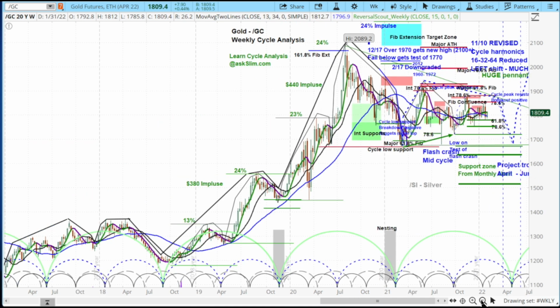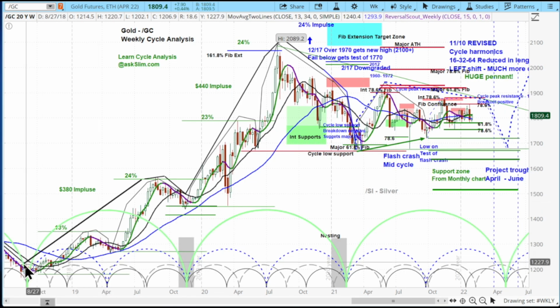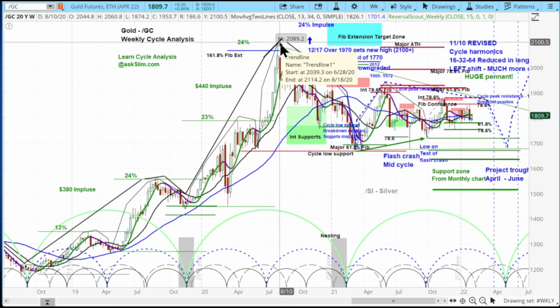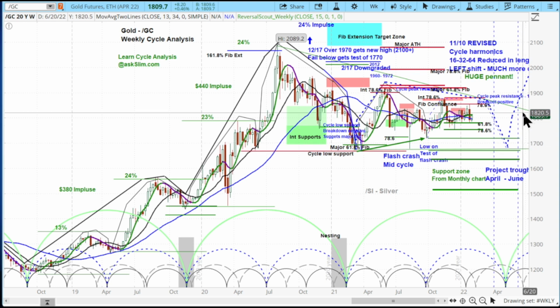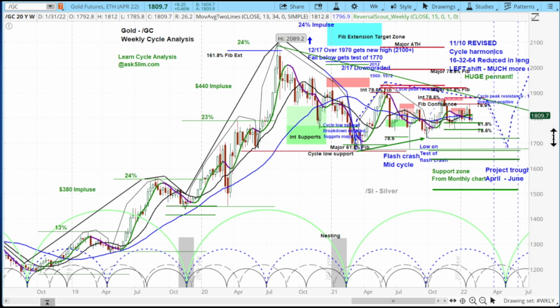When you get this big upside move that you see right in here, where it moves from somewhere around 1,200 up to around 2,100, so that was 900 points. That means that when the breakout comes somewhere out over here, around maybe 1,800, the next move, the measured move, would be about 900 points. That would be 2,700 in gold.